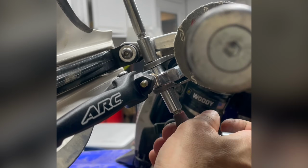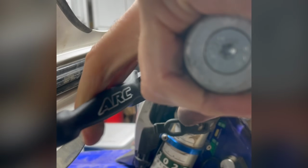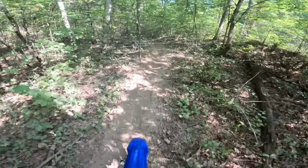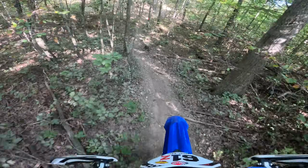The third part that we're going to talk about is the ARC levers. I put these levers on the Sherco in mid-summer, and it was insane how quickly I felt much more comfortable on the bike, and I was able to attack the trail a ton harder.